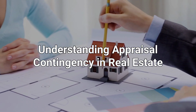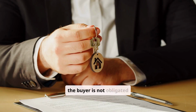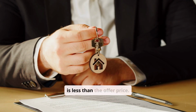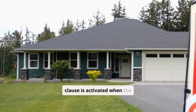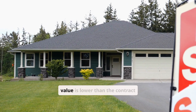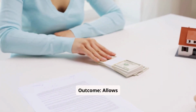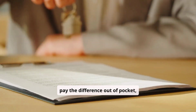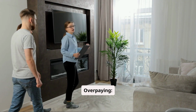Understanding appraisal contingency in real estate. Purpose: ensures the buyer is not obligated to proceed with the purchase if the property's appraised value is less than the offer price. Trigger: the clause is activated when the appraisal report shows the home's value is lower than the contract price. Outcome: allows the buyer to renegotiate, cancel the contract, or pay the difference out of pocket, depending on the agreement. Protects buyers from overpaying.